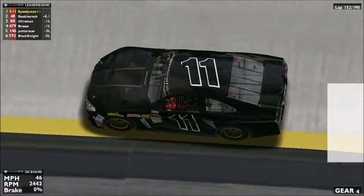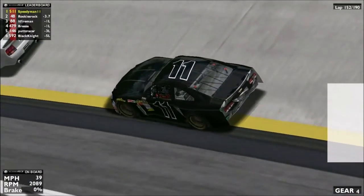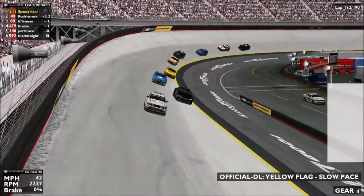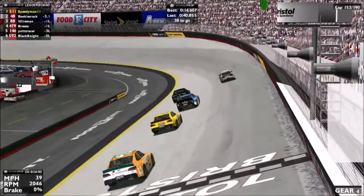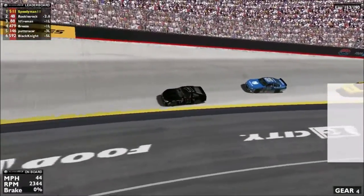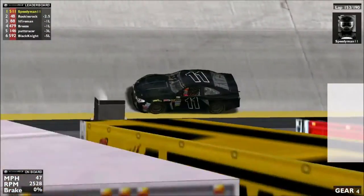That was a lap down to him, too. When did I pass him? Don't know, but you did. You didn't pass him, the leader passed him. I was three seconds ahead of you. I was about down to him. All three of you guys.